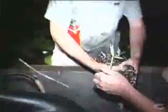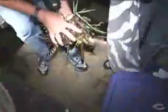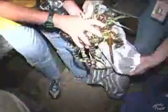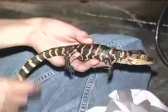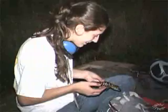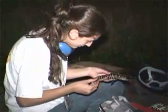And here are some baby alligators this scientist caught. They'll be checked to see how well they're getting along, and then returned to the water. This little gator may look cute now, but if he can survive for the first year or so without being eaten, he may well grow up to be as impressive as this grand old guy.